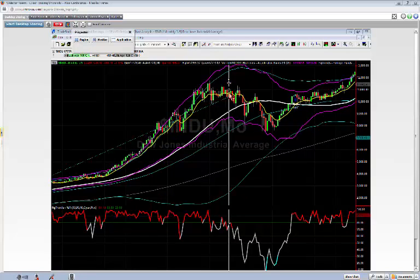Gave the exit here at 10,416 before. Like I said in Barron's, watch out below in fall of 2000. As this thing ended, we got the correction, and then, of course, the next buy in early '04. So the point of this is, so what?